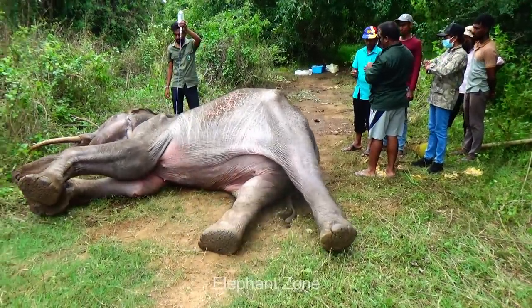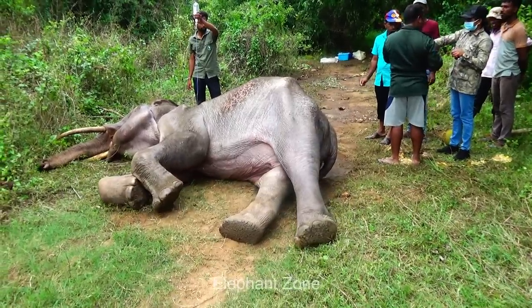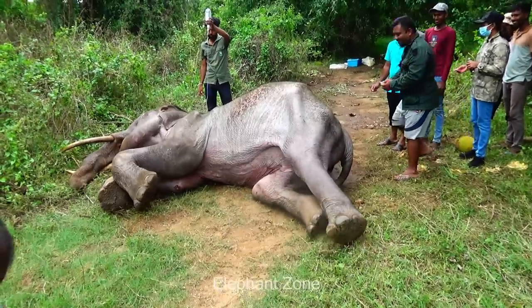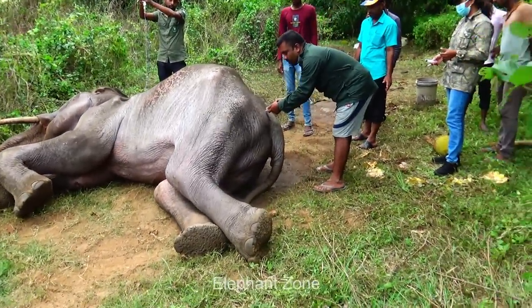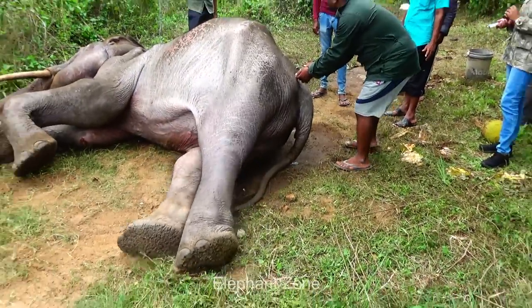A narrow escape for the officer who is injecting the medicines. He just missed a kick from the tusker. The animal is continuously showing activeness. Looks like he wants to get up now, but he will need to have more patience to tolerate the irritation as more injections are coming his way. Poor thing.